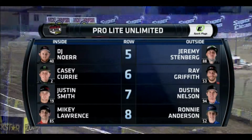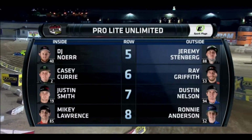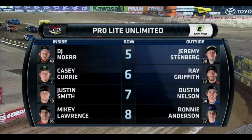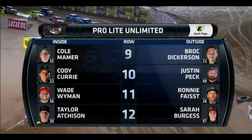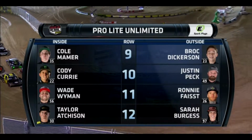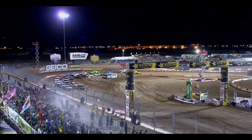We find DJ Knorr and Jeremy Stenberg, Casey Curry and Ray Griffith in row 6, then Bean and Dustin Nelson in row 7, Mikey Lawrence and Ronnie Anderson fill out row 8 in this huge field of Prolites. Moving back to row 9, Cole Mamer and Brock Dickerson, then Cody Curry and Justin Peck in row 10, Wade Wyman and Ronnie Feist in row 11, Taylor Atchison and Sarah Burgess coming from row number 12.